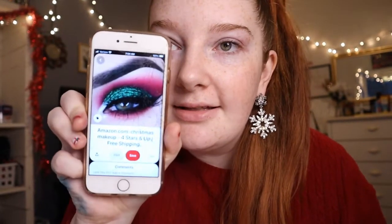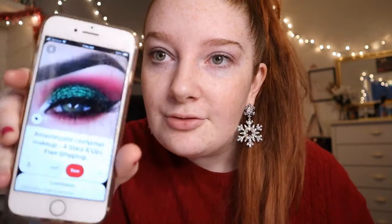So, I don't know if I'm gonna do the same makeup look as yesterday, because I kinda wanna do something different. So, I'm going to look on Pinterest to see what I can find. Okay, so I found this one look. It's a sparkly green lid, and then it has dark red in the crease, and then it has stuff in the inner eye, and then the lower eye, but I don't have green sparkles like that.